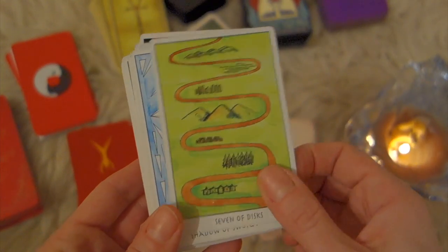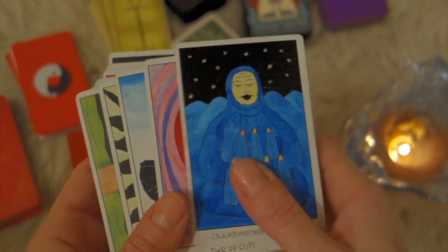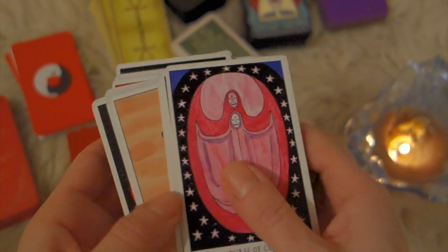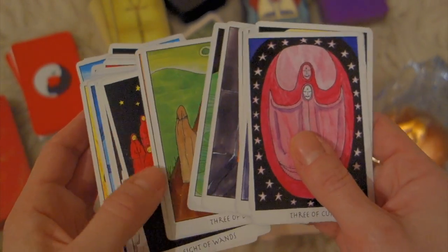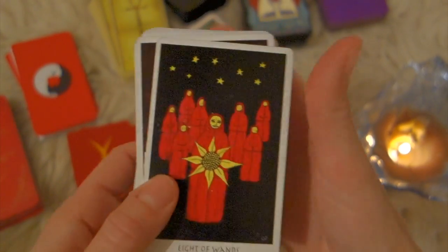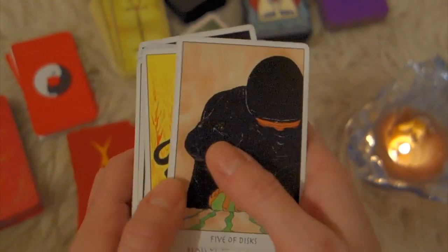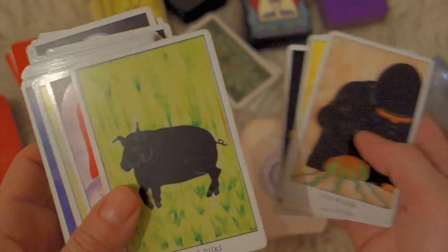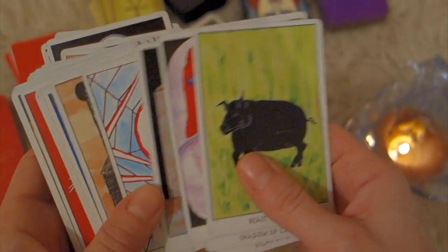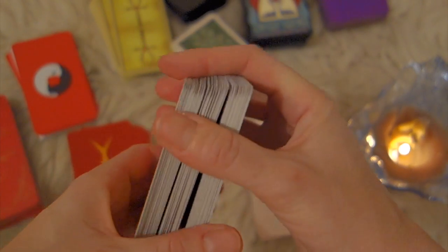It's just an amazing deck with a lot of beautiful images, and you have to make your own personal connection to these images. The masculine here is shown also quite in a negative way. The kings are masculine and they're always shown in the shadow element, but at least it doesn't have male people being shown weak. So that's Tarot of the Crone.